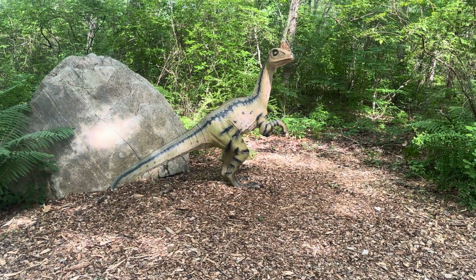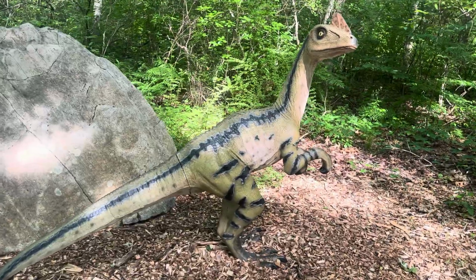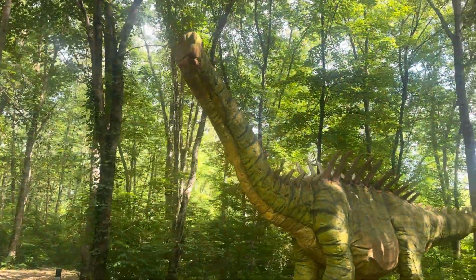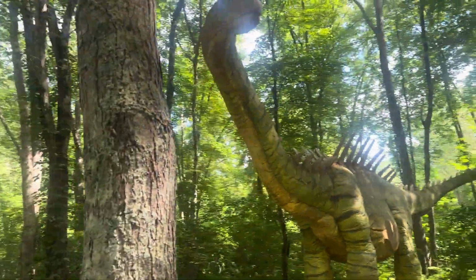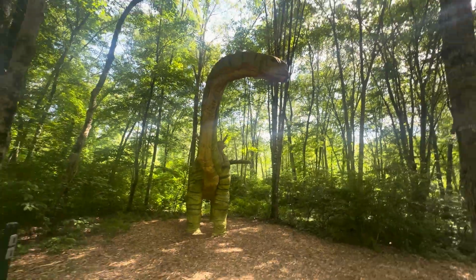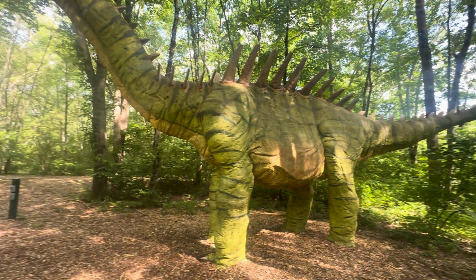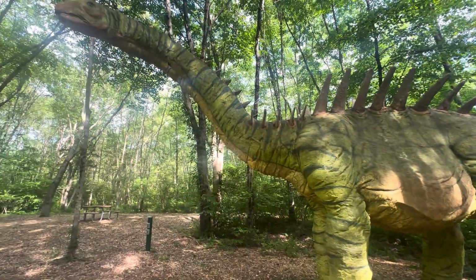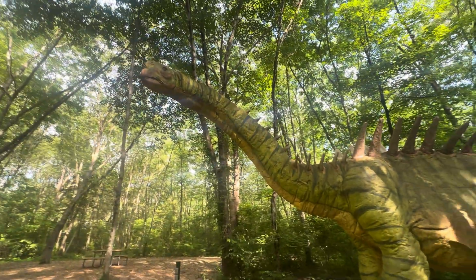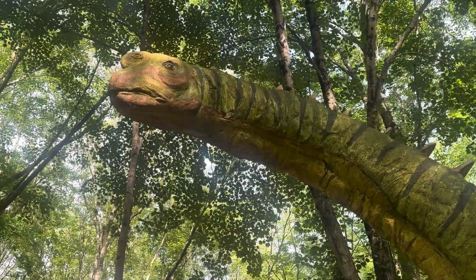So this is the Dilong paradoxus. It was a carnivore, a little smaller dinosaur, discovered in 2004 in northeastern China. So this dinosaur is called the Augustina. It was discovered in 1997 in Argentina, and it was named in 1999. They say it's only known from one specimen, so I guess they've only come across the bones of just one of them. And they believe it was most likely an herbivore.